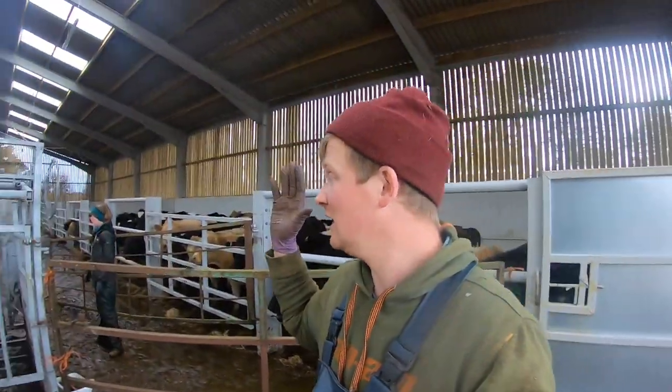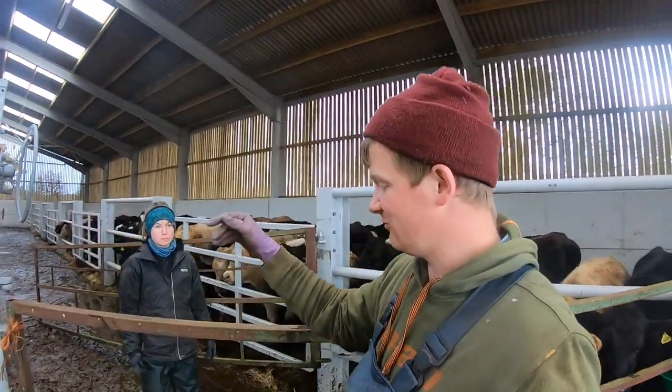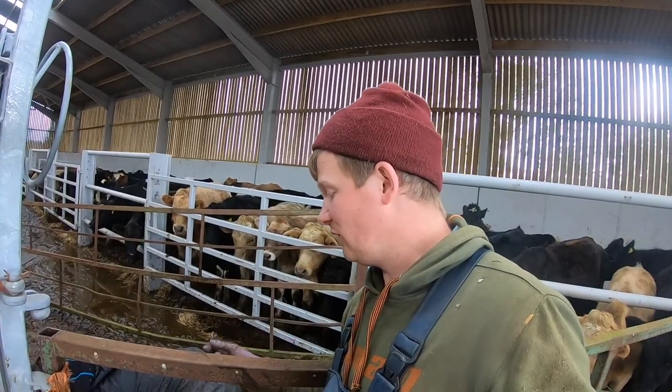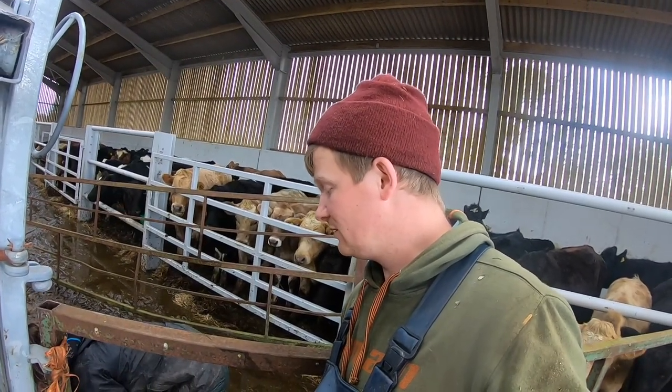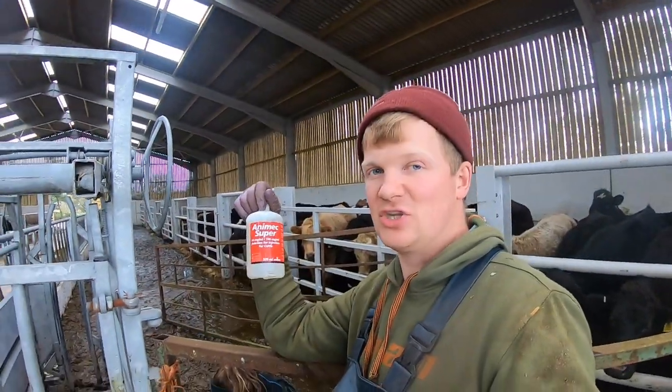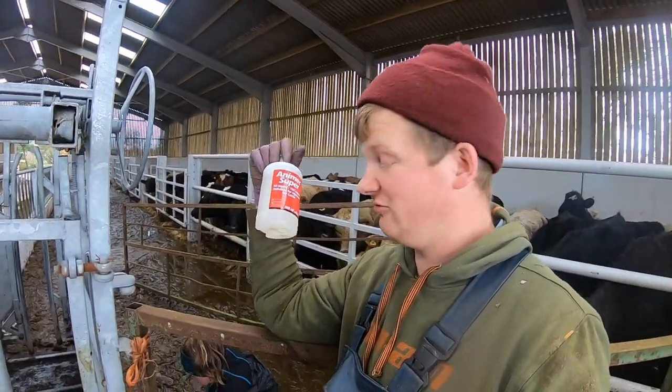Heidi's going to be doing the worming. So we've got some Ivermec. Heidi, where's the Ivermec? I hope it's in there. I packed this, by the way. So use the lesser one first, and there should be a fuller one in there. I was going to say. Boom. This is what we're going to be worming with them today. It's Ivermec Super. This will do them for worms and fluke.